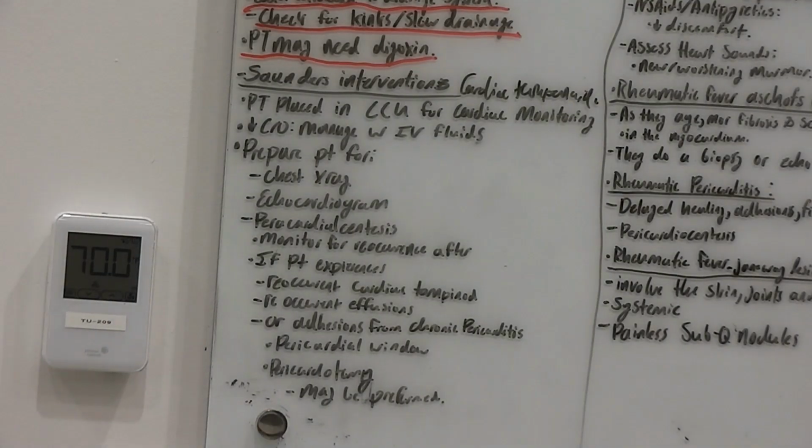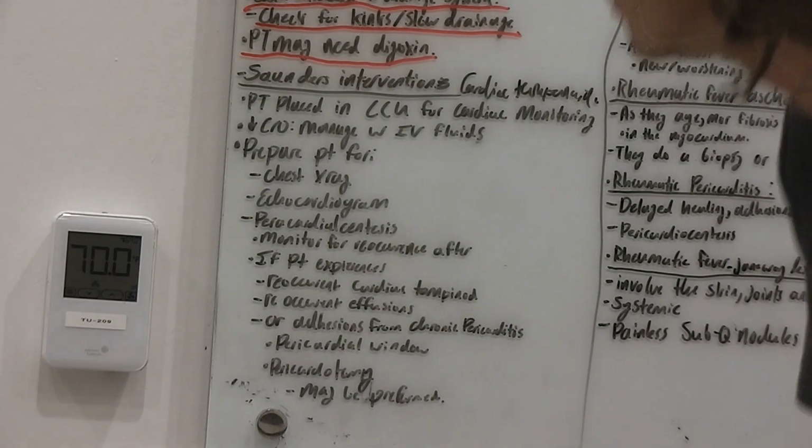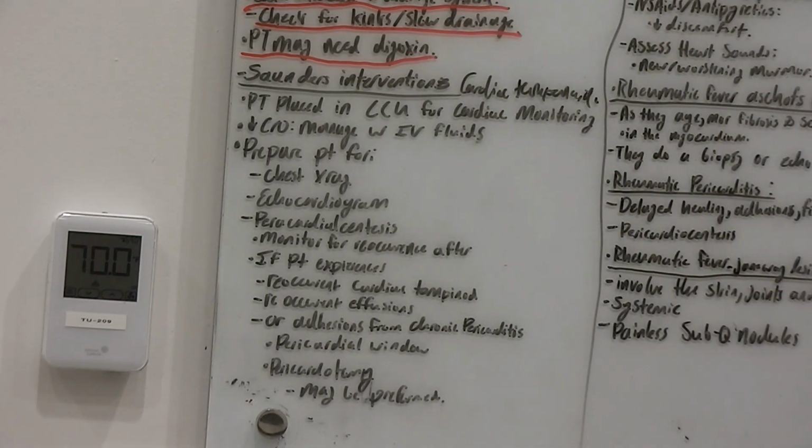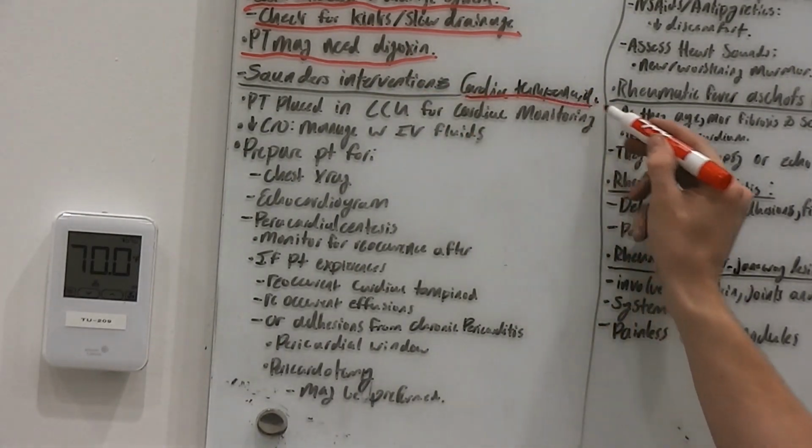So, we've covered the signs and symptoms of cardiac tamponade, which we were told we need to know. So now we're going to go into the Saunders interventions because we take it up a notch here, if you know what I'm saying. We know anything and everything we can about this thing. So, Saunders interventions for cardiac tamponade.